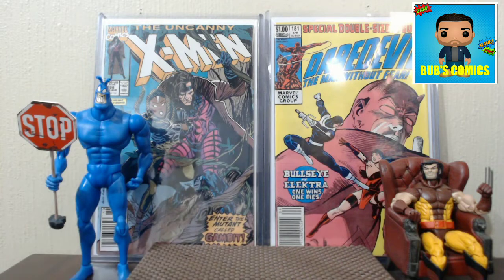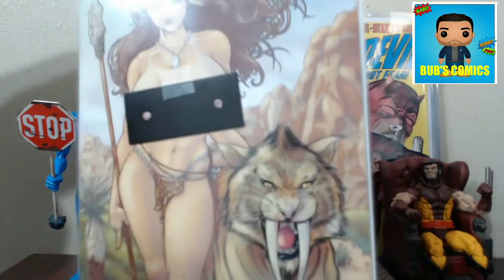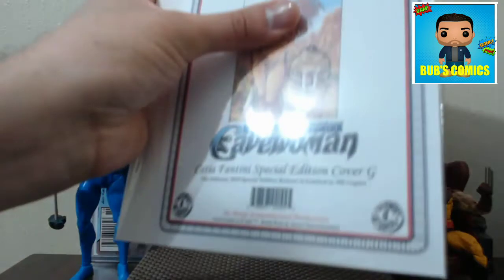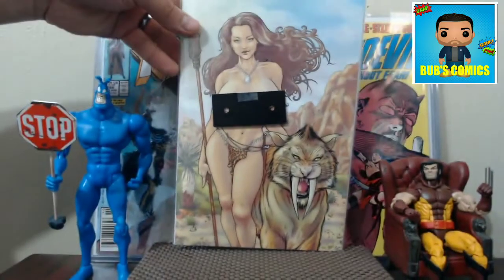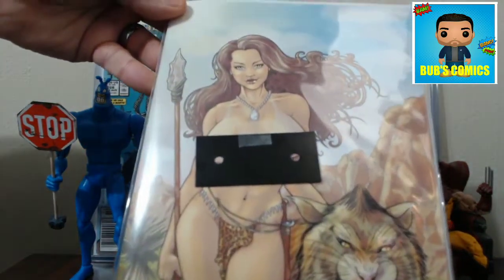Before I forget the name of this, here is Cave Woman, and this one is called Markham's Mansion. And this is a special, limited to 350 copies. This special edition being the nude cover, which is not fully nude, it's just topless. Yep, there you go. So there, some great art.